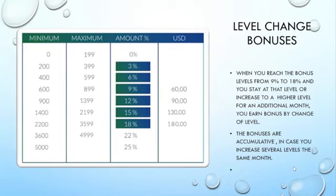If your first line doesn't hit bonus, do you receive bonuses off of their downline? No, it doesn't go down. That's first gen for that group volume bonus. It's only off of that. It's only off of your first gen. It doesn't go down to the second gen.